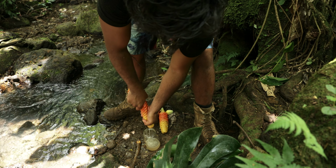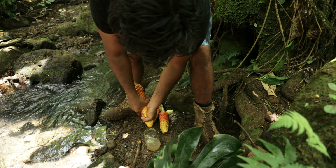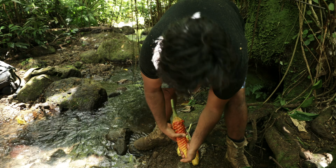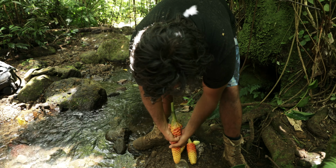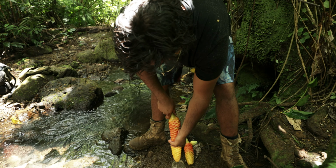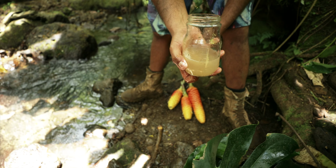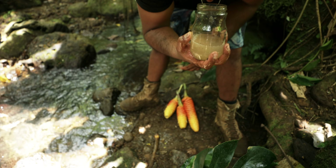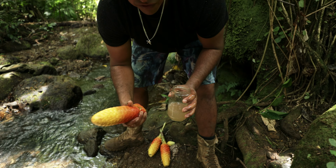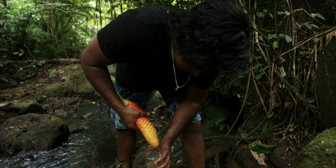It's crazy what you can find in the forest. You got food, soap, anything. If you know what to look for, you don't need to go to the grocery store, go to Walmart, Target, or any of that. So yeah, that's our soap for today. It smells so good, just like pure ginger flower. And that's what this is. This is a type of ginger flower. So if you ever see these, just know you can squeeze out all the good stuff. You got soap.